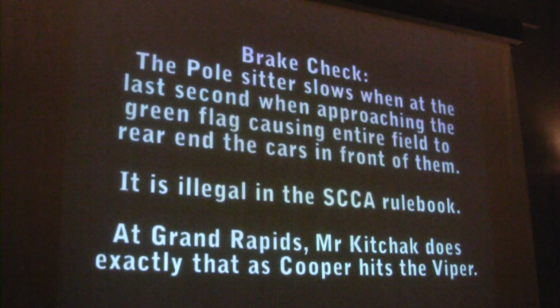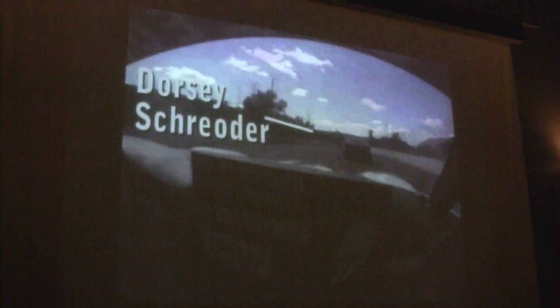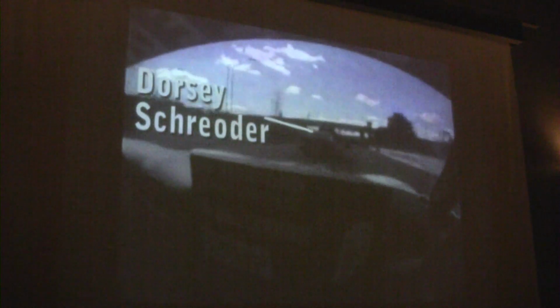Now this is known as a brake check, what you're about to see, and that's when the leader of the race slows down at the last minute and makes everybody slam on their brakes because they can't pass him. There it is again, and that's illegal. That was Mr. Kitchak. Now Dorsey Schrader is going to come up. He was supposed to let us through because he wasn't competing in the series, just this race, but he forgot going into this turn.